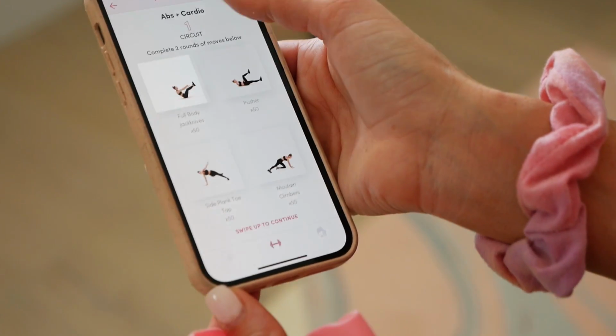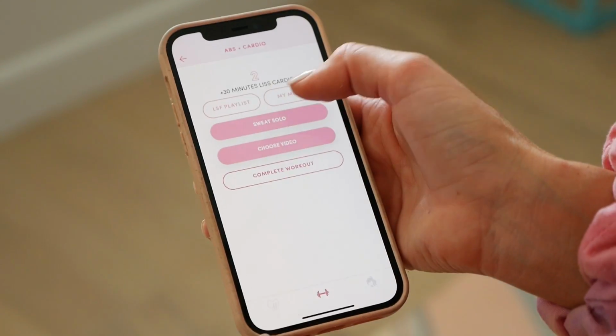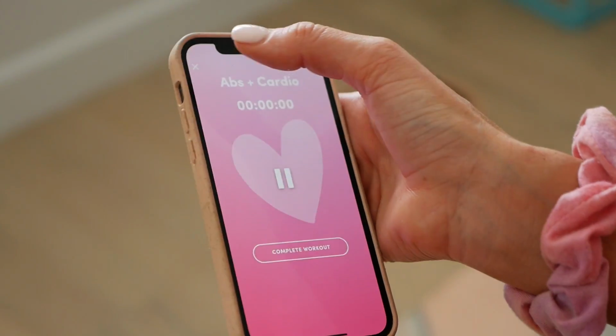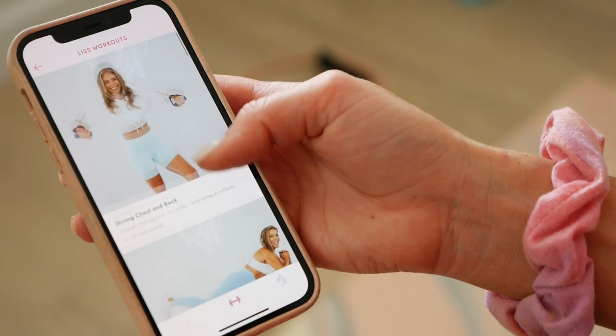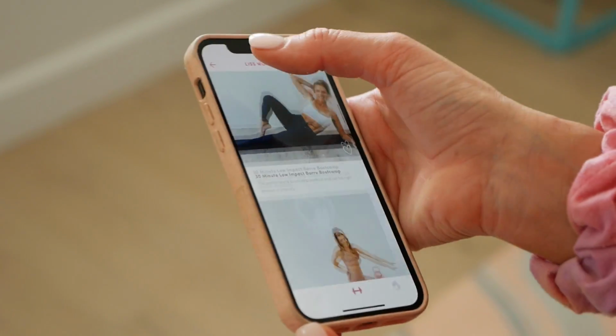Okay, so my abs and cardio day, you can see the overview of my abs moves, and then when I swipe down, 30 minutes of low intensity cardio. I can put my playlist on and sweat solo, and it'll start my timer for me. Or I can go to choose a video, and that's where it'll show you any of the low intensity workouts you can do if you wanna do a full video, follow along.